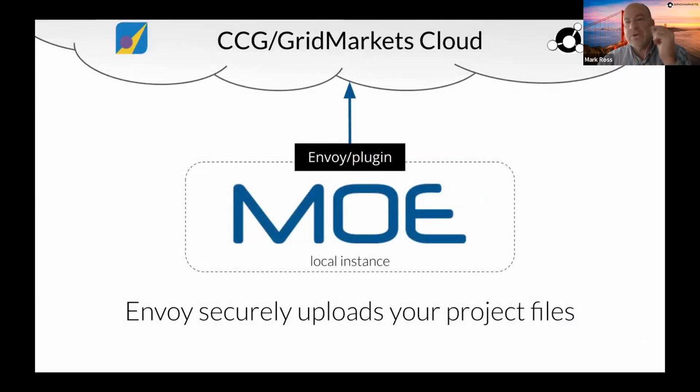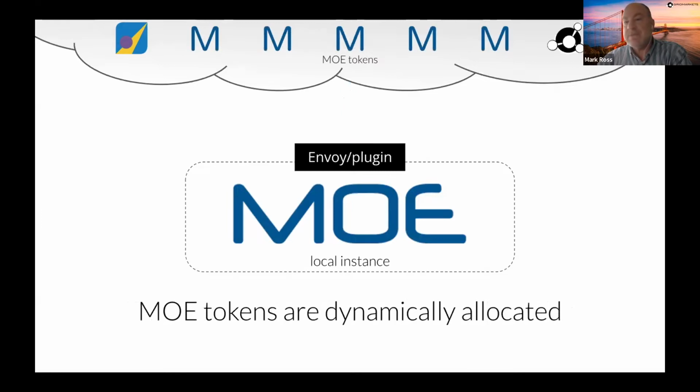Once you've done that, Envoy, which I mentioned before, will transport your files for the submission and your job parameters, like how many machines you want, etc., to our cloud. It does that securely. Then we spin up the machines that you've requested. So if you want 20 machines or 30 machines or however many machines, we spin those machines up for you, and we allocate the Mo tokens to those machines for you. Again, no need to use your own tokens. So as many machines as you want, we will allocate that number of tokens for those machines.